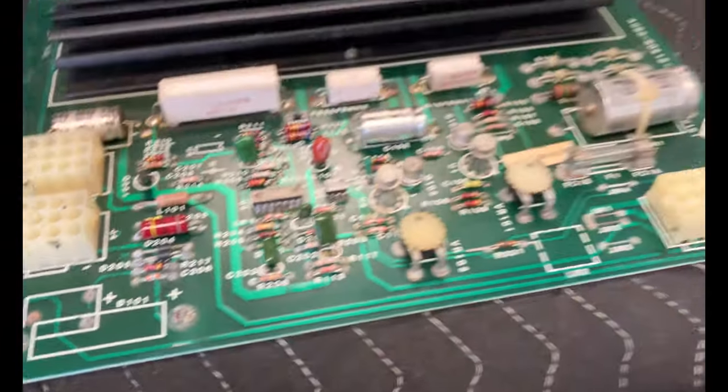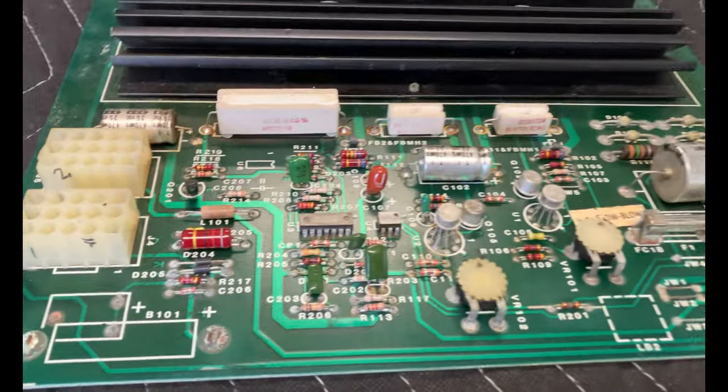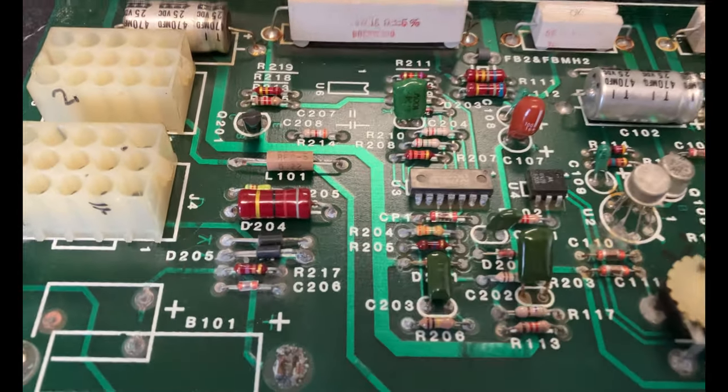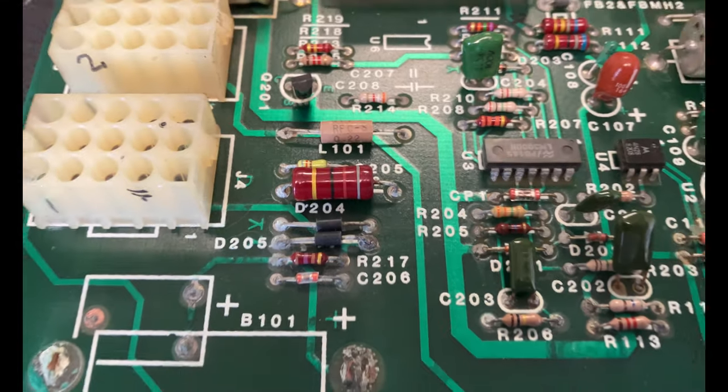Any solder that doesn't look good, I'm going to go ahead and remove it and re-solder those spots. So we want all this to look nice and tidy. I'm going to work on that.